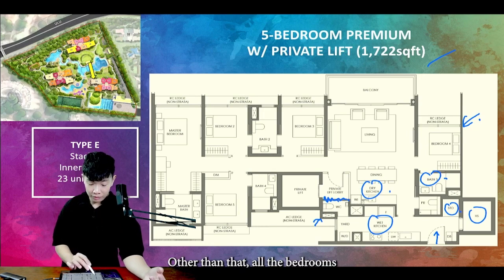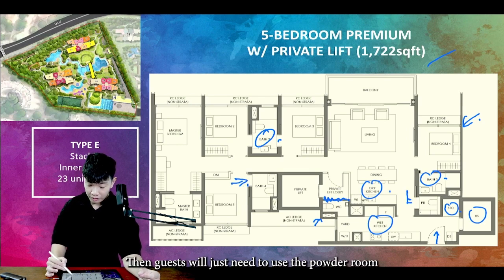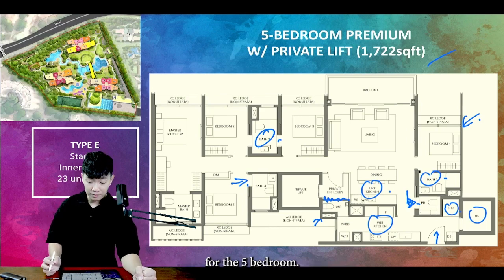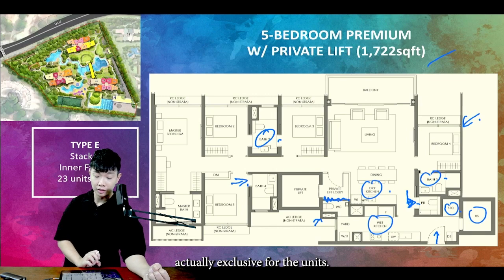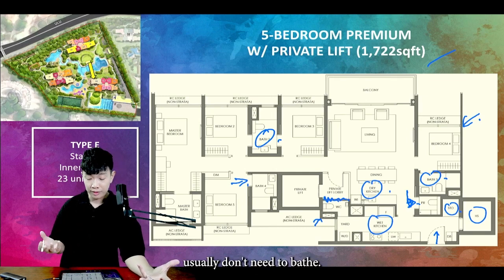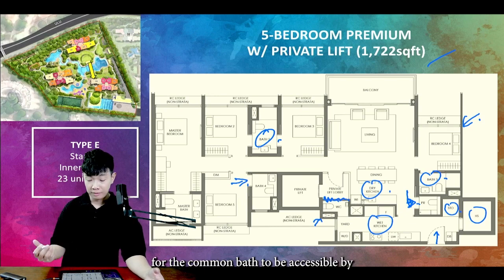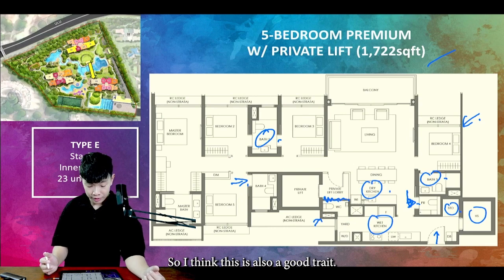Other than that, all the bedrooms, bathroom 2 once again is solely used by bedroom 2 and 3. Then guests will just need to use the powder room. So guests will only use the powder room for the 5-bedroom. All the common baths are actually exclusive for the units. So good and bad, I mean, since guests usually don't need to bathe, there's actually no need for the common bath to be accessible by the rest of the people. So I think this is also a good trade.